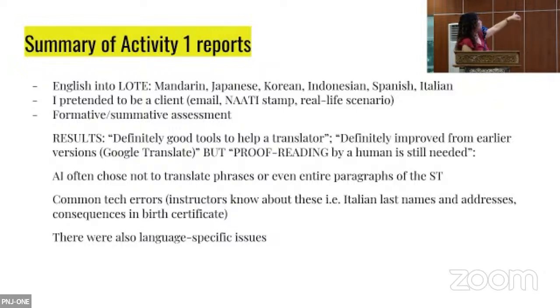What else did it do? Common technology errors. So in Italian, for example, a lot of names have meaning. My maiden name, Colombi, actually means doves, a symbol of peace. And addresses as well have a meaning. The street my mum used to live on means hill. So if I have my birth certificate, right? And I am Anna Colombi from Dosso Street, I am this person. But if I become Anna Doves from Hill Street, I'm a different person. That is a huge responsibility when it comes to a birth certificate.